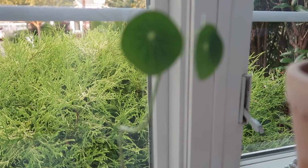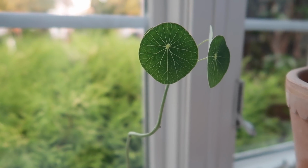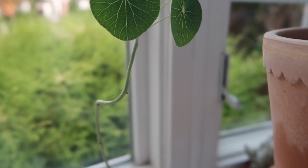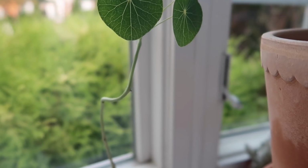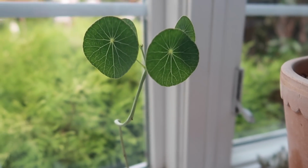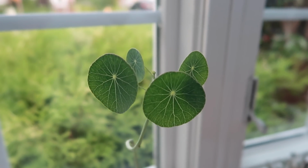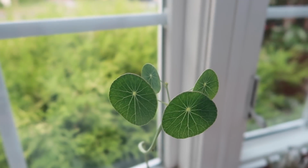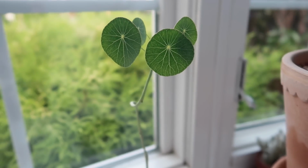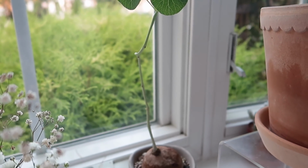For this particular one, I keep it inside an enclosure when it's dormant because I find that a little extra humidity does help encourage it to reactivate, so to speak, a little quicker. And then once it starts growing, I'll take it out of the enclosure, and right now it sits on my east-facing bay window. It is currently growing in bonsai mix, and I've also grown this in just regular well-draining potting mix as well, and it's done fine in both.